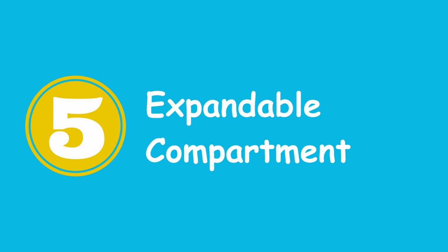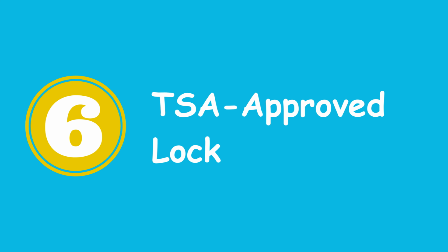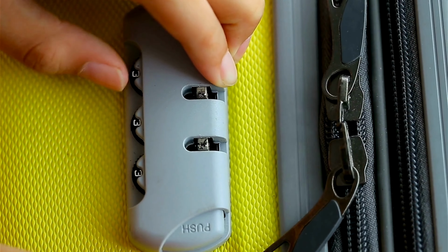Number 5, expandable compartment. An expandable compartment provides some extra packing space on the return trip, especially if you pick up souvenirs. Number 6, TSA-approved lock. Ensure security personnel can inspect your belongings without damaging the lock.